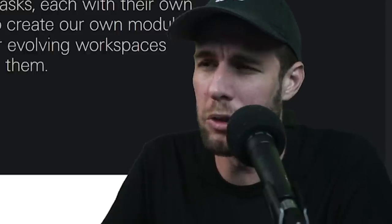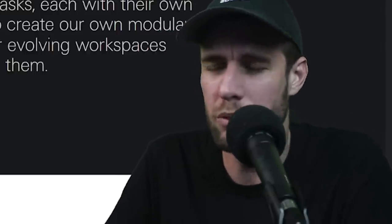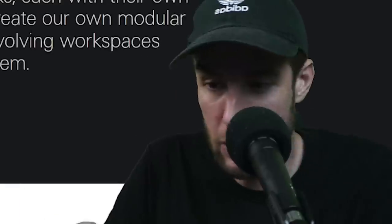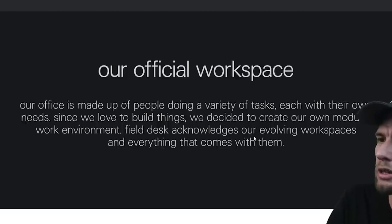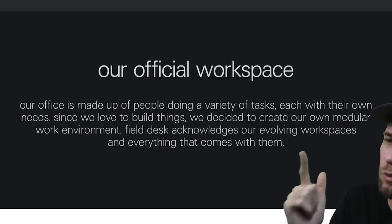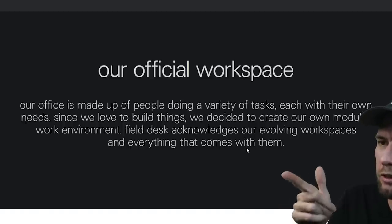Now, I'm not sure exactly why it's called the Field Desk. Maybe it's meant for you to go to war with. Maybe it's meant for you to be out in the field getting shit done. Maybe they're just having a field day with you. Since they love to build things, we decided to create our own modular work environment. Field Desk acknowledges our evolving workspaces and everything that comes with them.